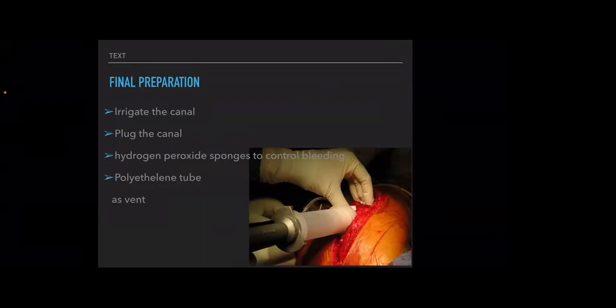Many companies also provide a centralizer, which keeps the stem in the center of the medullary canal. As I told you, it is very important that the stem remains in the axis of the medullary canal. Use hydrogen peroxide sponges to control bleeding if you're using a cemented stem. You can use a polyethylene tube if you're using CMW1, but if you're using a high viscosity liquid cement, you don't need a polyethylene tube vent. You just use a cement inserter in the canal as you inject the cement inside.